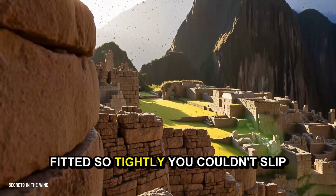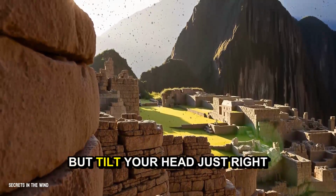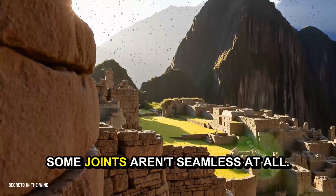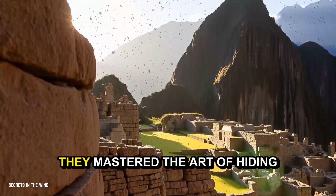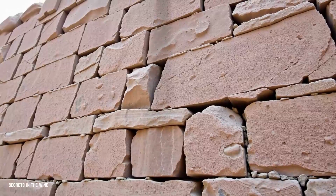Run your fingers along the walls of Machu Picchu, and you'll feel nothing but cold, perfect stone blocks fitted so tightly you couldn't slip a hair between them. But tilt your head just right, and sunlight reveals the truth. Some joints aren't seamless at all. The Inca didn't just cut stones with impossible precision. They mastered the art of hiding their shortcuts in plain sight.